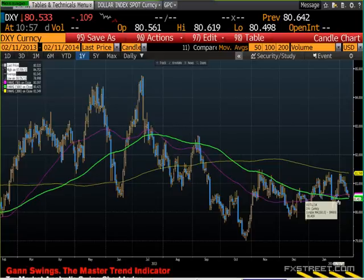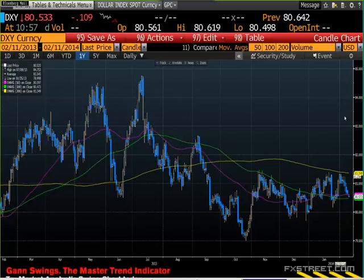So as you can see with the dollar index, it is looking very, very weak. But we're approaching a key level, which is this 100-day moving average, which is the green line on this chart here. That comes in at 80.47. We're currently trading around 80.53. So we have managed to hold support there. And whether or not we get below it depends on Janet Yellen.